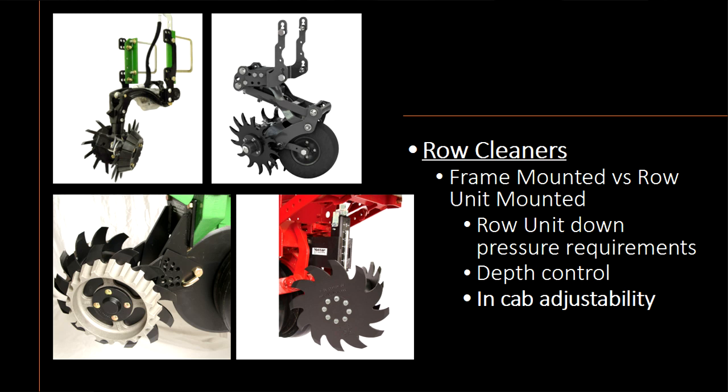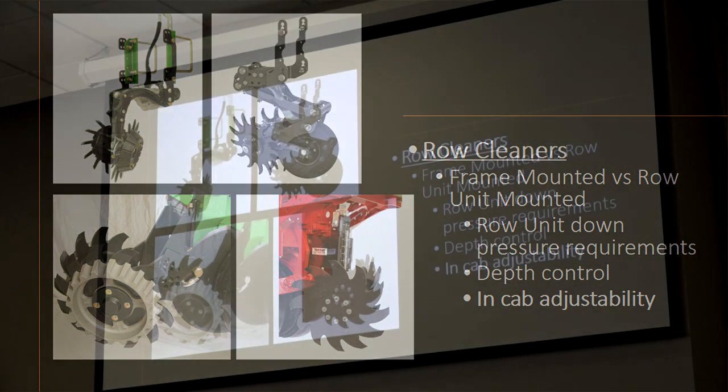So last year, I actually put Reveals on from Precision Planting. That would be the top right picture, and that is mounted by your parallel link arm. It was amazing how much down pressure I could back off once I took that row cleaner off that row unit. I think I was less than half of what I was running before and still getting my depth control where I wanted it to.